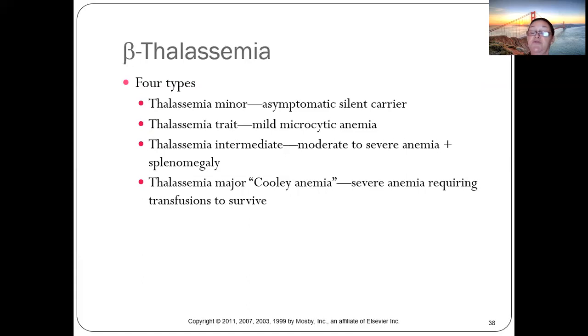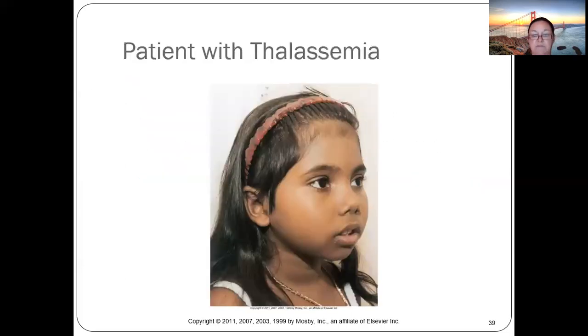You can be an asymptomatic silent carrier. So there can be people who have thalassemia who don't realize they have it, and if you have a child with it, you need to go back to the parents, because obviously they're at least carriers, or they may have the trait. That's for genetic testing. If you're working in hematology, you need to know what type of thalassemia, because you need to know what to expect, whether it's moderate or severe, and if they're going to require transfusions. But for nursing school, you just know that thalassemia is divided into 2 types, alpha and beta, and beta is divided into 4 more types.